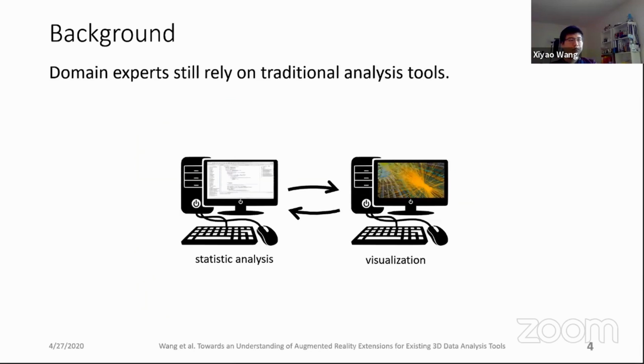However, they do not only rely on visualization to understand the data. A common approach is that they first use some statistical tools to analyze the data, to find the regions of interest, and then, with visualization software, they try to understand the events. Very often, they need to consistently switch between the analysis software and visualization tools to accomplish data exploration tasks.